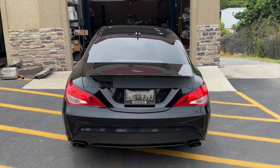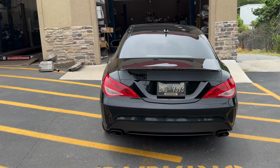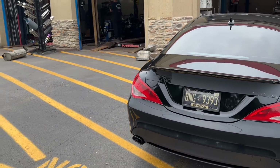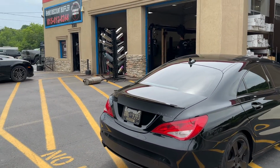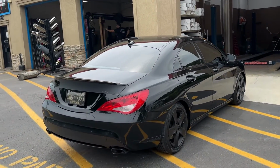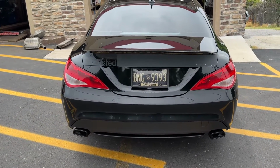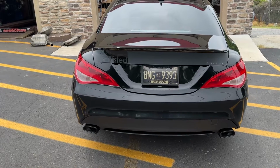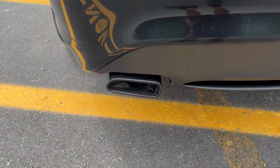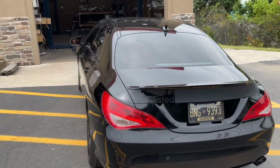CLA 250 muffler delete. Sounds so much better. I like it. Here's up close. Let you guys hear on the inside.